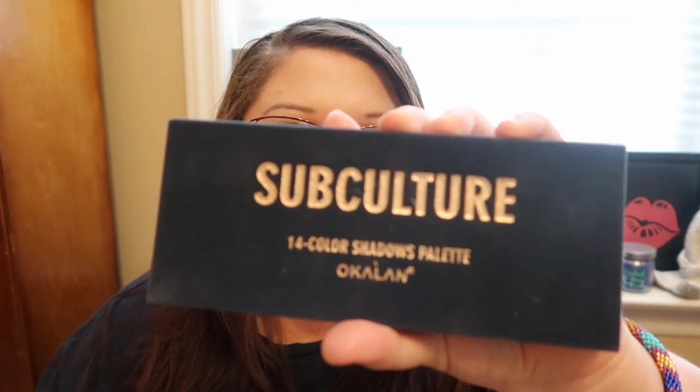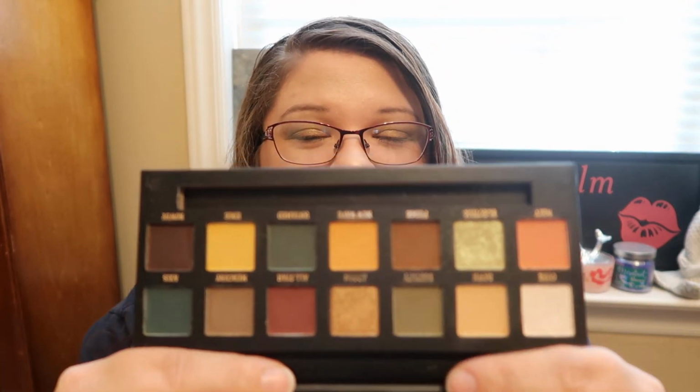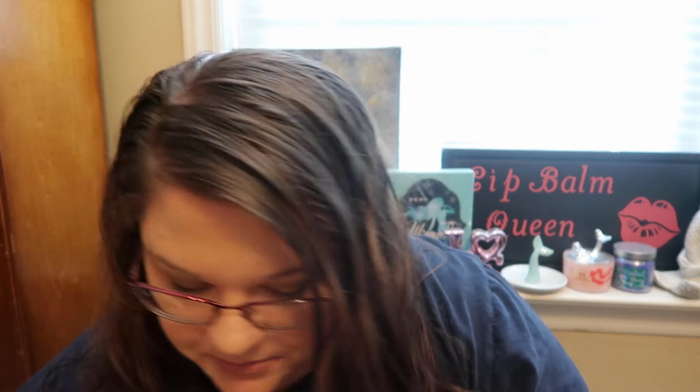And then I have a palette my friend Zoe got me. This is the Berries from BYS. And this is a dupe for the Modern Renaissance palette. It's really beautiful. It's a really good palette. Then I have a Subculture palette, which is the Okalon dupe of the Subculture. And this is so nice. I love this palette. I've had this for a few weeks and I have used it like crazy since I got it. I love it.